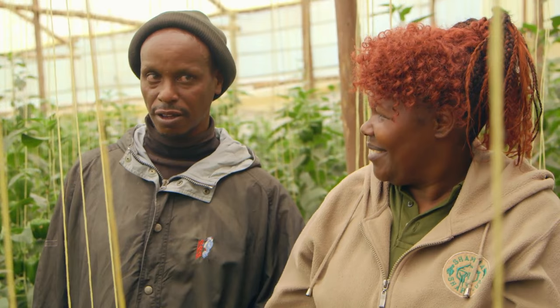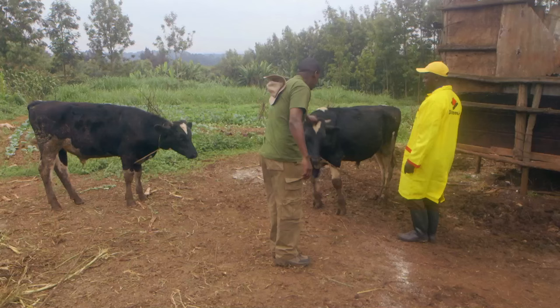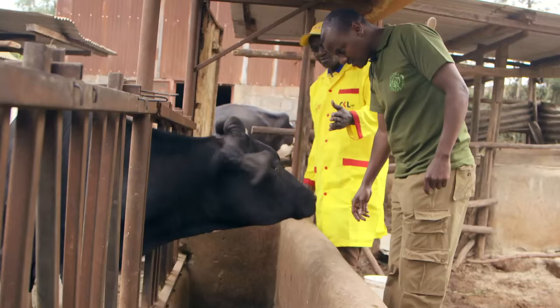While Naomi and Samuel were visiting his neighbor's farm, I invited John from Cooper's to take a look at Samuel's cows.